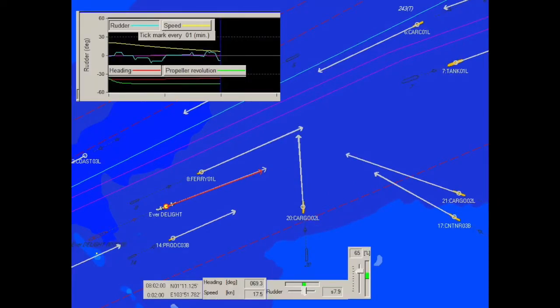Okay, the captain is quite comfortable with the situation right now because he only reduced speed to full ahead and altered course 3 degrees to 069 degrees. And all 3 vessels at the starboard side look like this. Okay, this time we will discuss one by one.